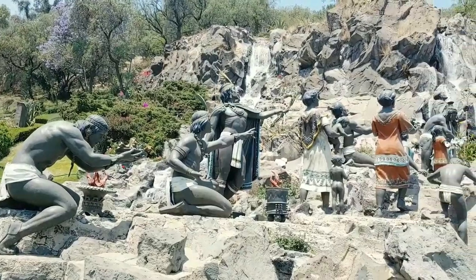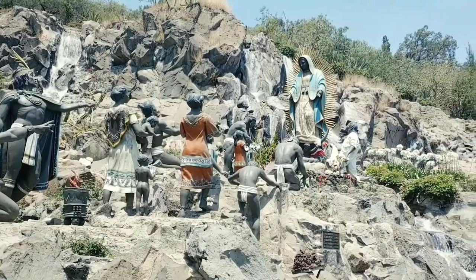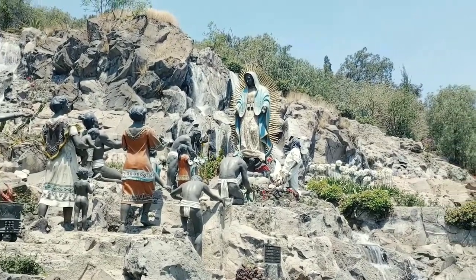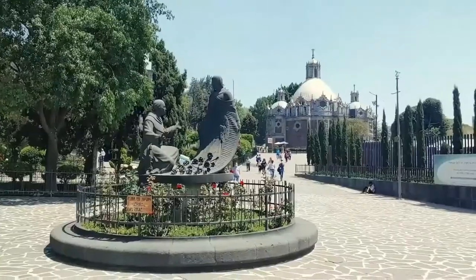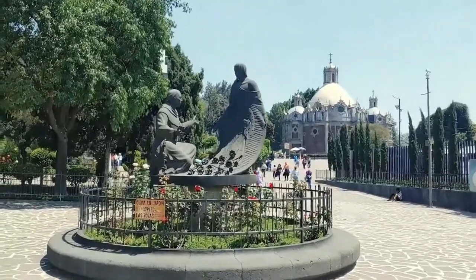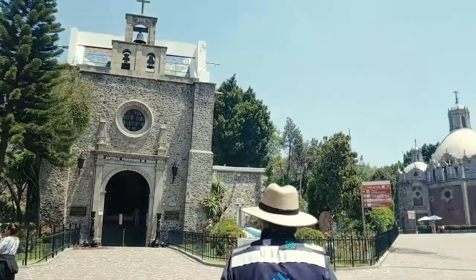This is the first part of the guided tour of Our Lady of Guadalupe in Mexico. We are fortunate enough to find an English-speaking guide for our guided tour. This part is an overview of the shrine, its history, and the first church, which was built in 1532. That's about 500 years ago.